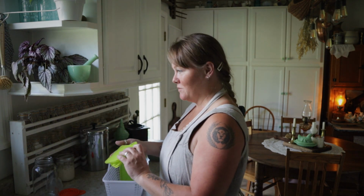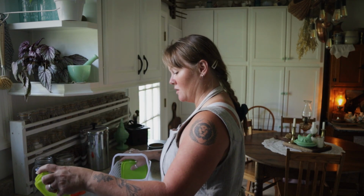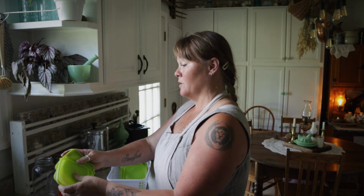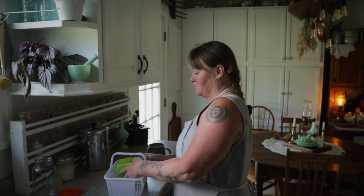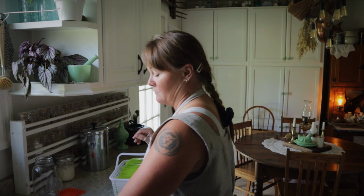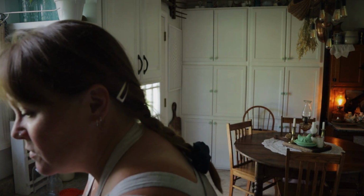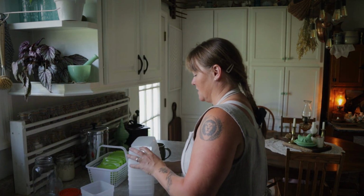So right now I am in the kitchen putting away my freezer containers that I washed from the freezer. I told you guys that we had one of our freezers basically go belly up on us. So everything was thawing and freezing and thawing and freezing. The items that were in there, I was waiting for an opportunity to dump them so that I could save all my freezer containers.